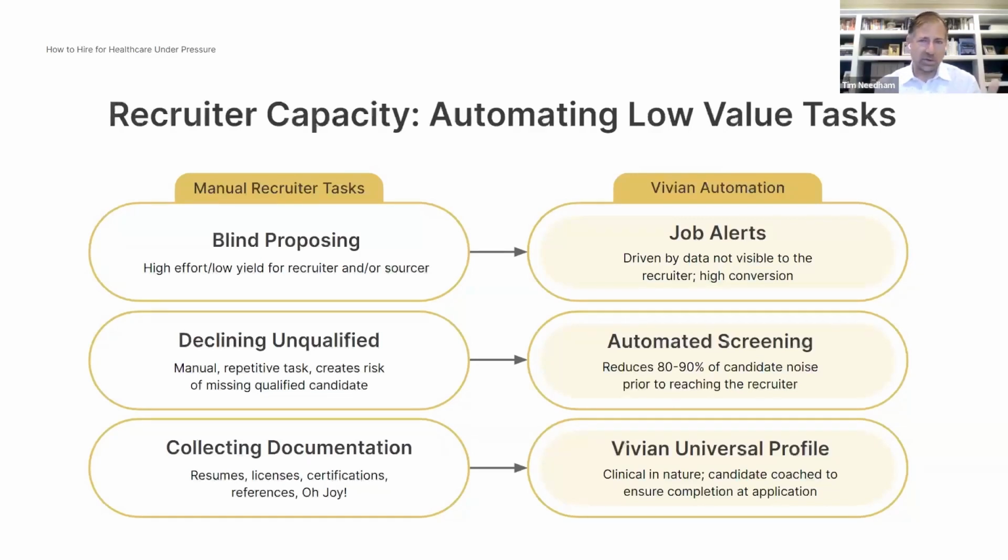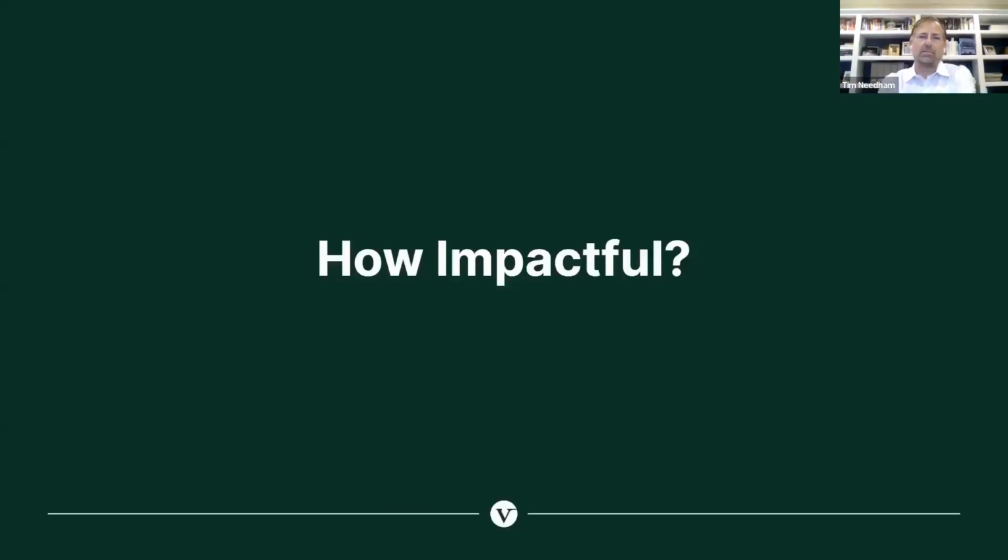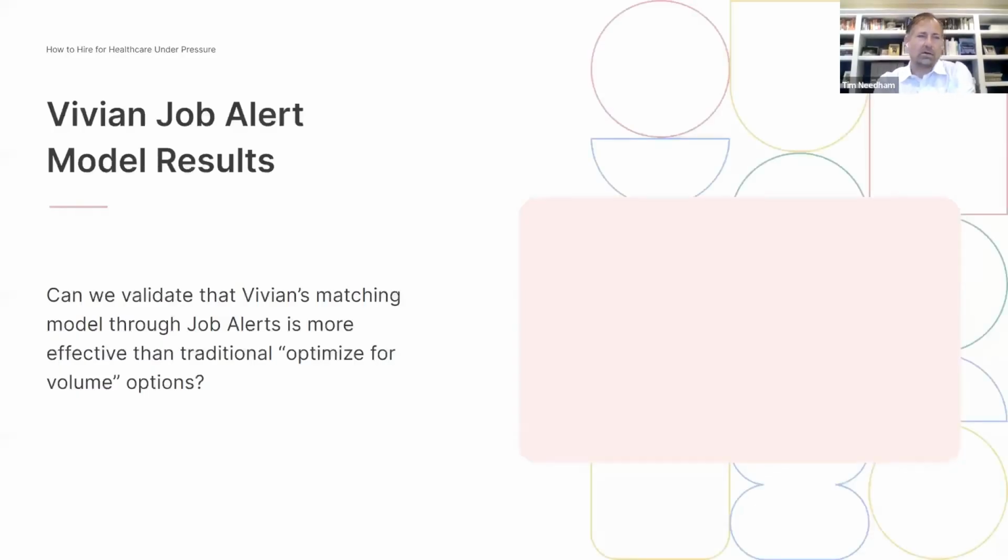So regardless where you're going in terms of vendor technology, we highly encourage a focus on these as the key things for automation. Now, let's talk about how impactful specifically that data structure and that job alert program can be. We look back at the data I'll share.